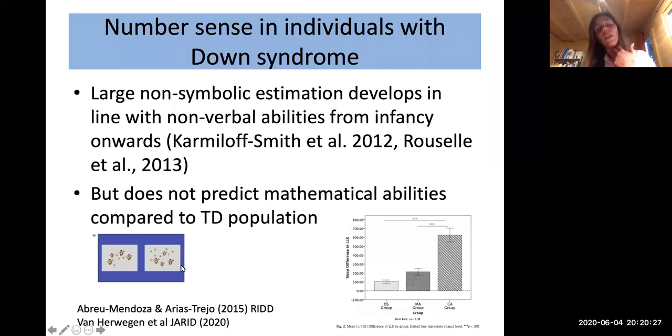We know that even infants with Down syndrome can do this quite well, and there's no issues there. Quite well, I need to say, it develops in line with their nonverbal ability. So there's a little bit of a delay compared to typically developing children, but it's a task that they can do quite well and accurately. The only issue is that in typically developing children, this ability, how well you can discriminate between large numerosities, is a very good predictor of how good you're going to be in general mathematical abilities. Whereas in individuals with Down syndrome, we do not see this relationship. So that means that although they're good at this large number sense, it does not relate to their mathematical abilities, and it must be something else that we need to look at to help people with Down syndrome improve their mathematical abilities.